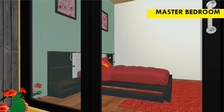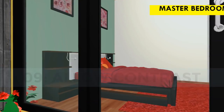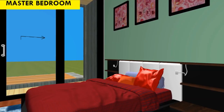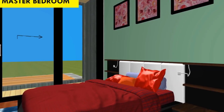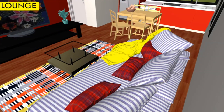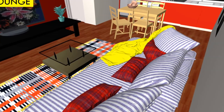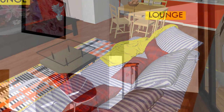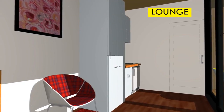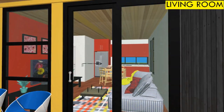Number 9, allow some contrast. As much as it is good to paint or decorate the interior of your space with a single monochromatic color, when decorating a small space, it's always good to pick a color scheme and stick to it. You can have at most 3 colors if possible: a wall color, a furniture color, and an accent wall color.